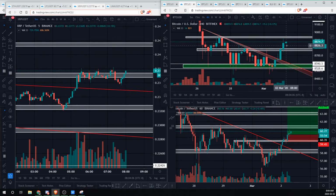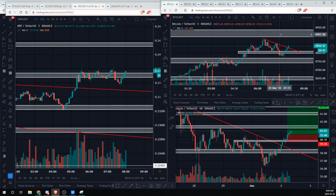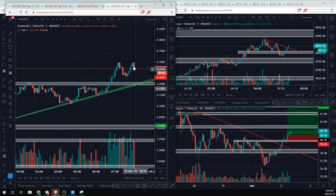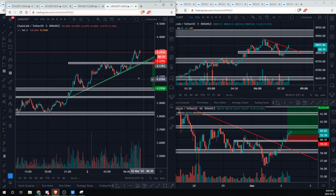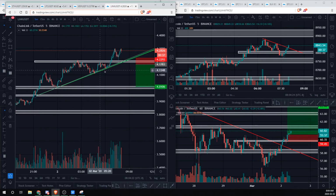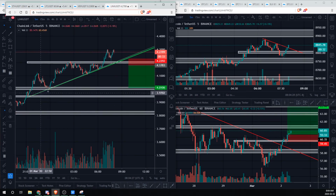But we'll see how much volume this current candle brings in. We'll see if there's any no demand candles here in the next couple hours. Pretty strong rejection from Link. I think Link is going to be the short that we're going to use here because it's so well respected. We see an ascending triangle. We see a very well respected ascending trend line connecting the higher lows.